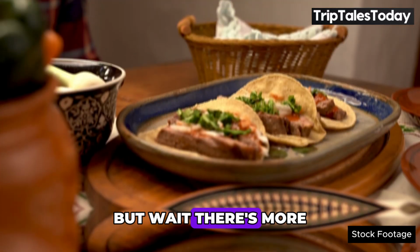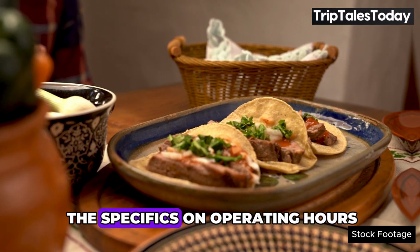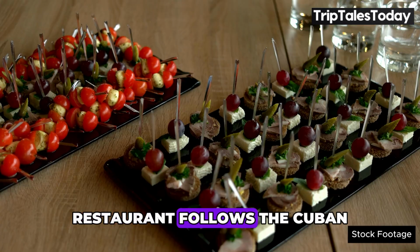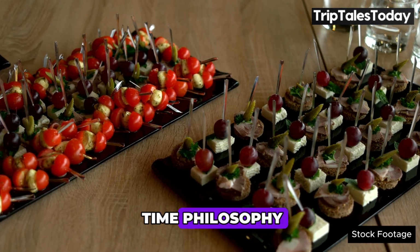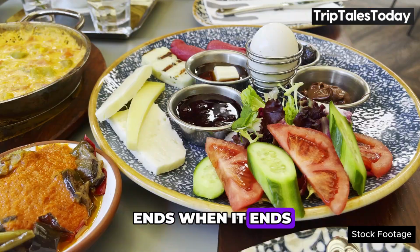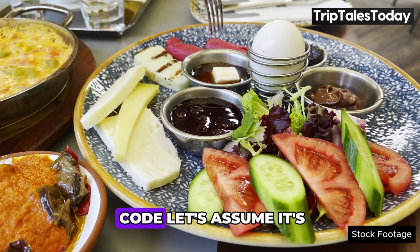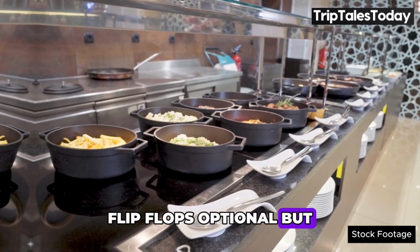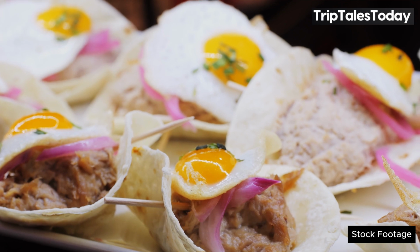But wait, there's more. While we don't have the specifics on operating hours or dress codes, I like to think that the restaurant follows the Cuban time philosophy. You know, where everything starts when it starts and ends when it ends. As for the dress code, let's assume it's Caribbean chic. Flip-flops optional, but a smile is mandatory.